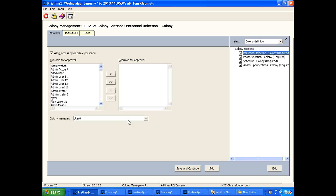And again, the same functionality is shared throughout most of these modules. So this protocol setup for colony is very similar to the study setup for an actual data collection study. So we have personnel, your phases, your schedule, and then your animal specifications for the colony.